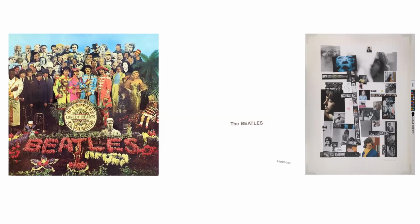Okay, next one. Now here we have perhaps the epitome of high 60s. And of course, it's Peter Blake doing the cover for the Beatles, Sgt. Pepper's Lonely Hearts Club Band. That's 1967. Right? I think it's in 1967. I've forgotten actually the date. I will look it up.